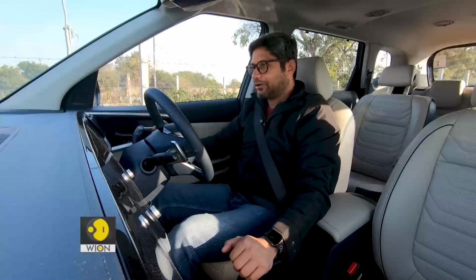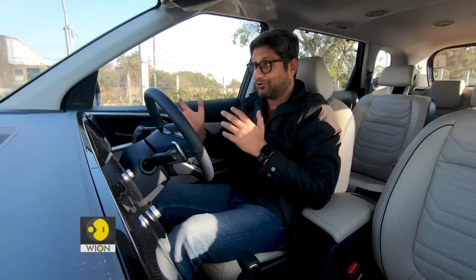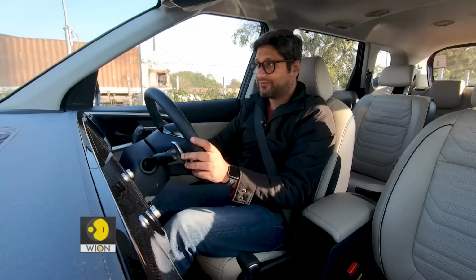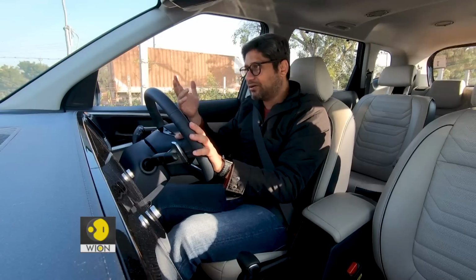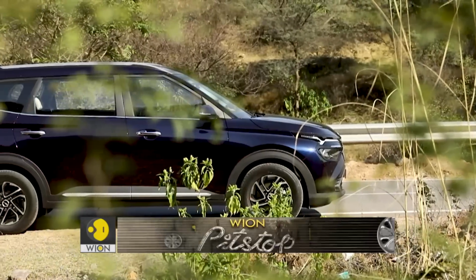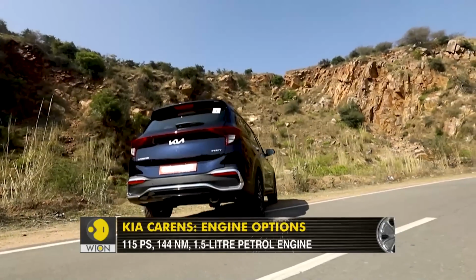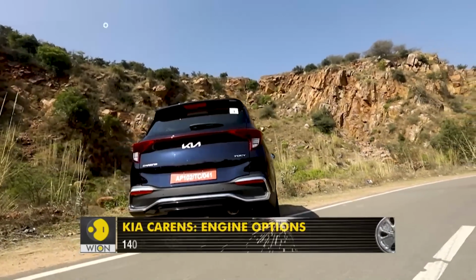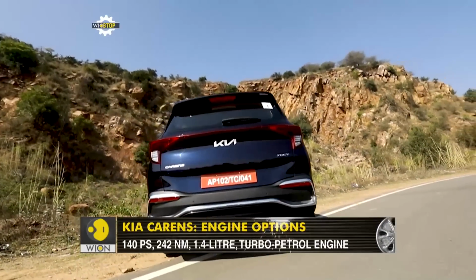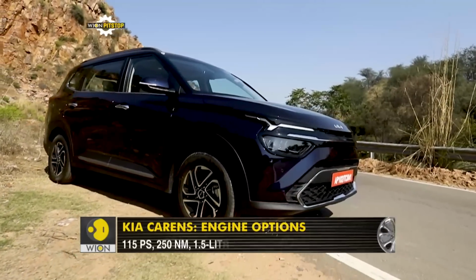Now we are stopped at a signal right now, so it's a good time to tell you the number of engines that it has and also the transmission options. So there are 3, 2 are petrol, 1 is diesel. What we are driving is a 1.4 turbo petrol engine. There is also a 1.5 litre petrol and a 1.5 litre diesel. And those two produce about 115 PS or 113 bhp. The diesel produces 250 Newton meter.